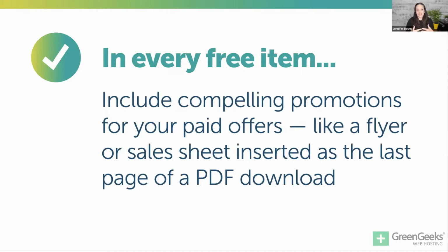I have one client that has several free offers across their website, probably upwards of about 25 at the moment. Every single one of those has 2 pages at the very end. And we put it at the end because we want to give people what they signed up for. But as they're clicking through that PDF, there are always 2 pages at the end. One is an ad or a flyer or an offer for something directly related to that free offer that they're selling, with a link to go check it out. And the second page is their bio. It's actually their speaker one sheet. And they do get booked for podcast interviews and speaking engagements from that inclusion in those free offers, right?